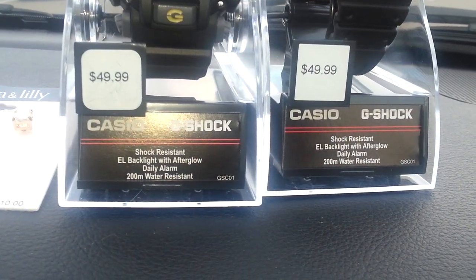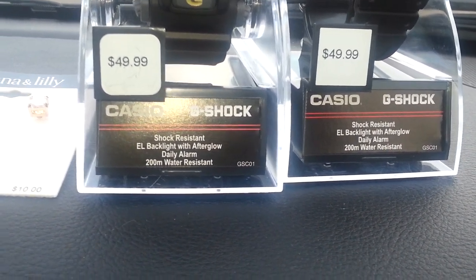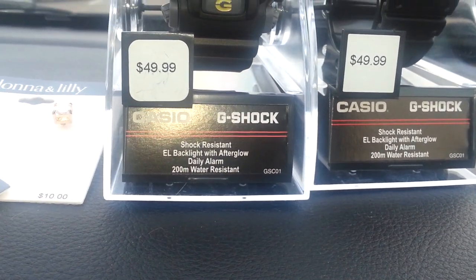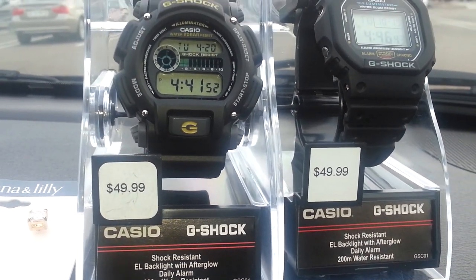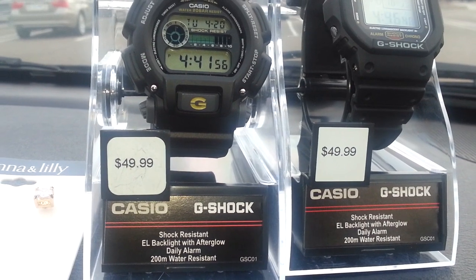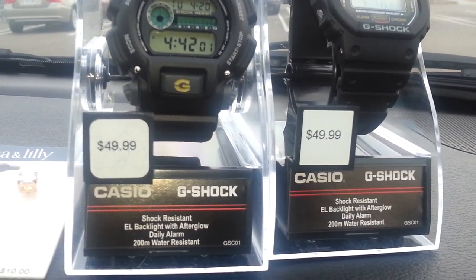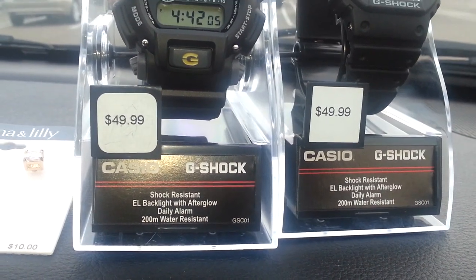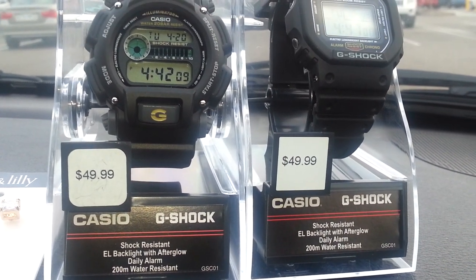Now guys, I don't know how many times you can do this on your one phone. Mind you, he registered under his phone and did one transaction. I registered under my phone and did one transaction. These were the last two G-Shocks at this location, so I'm gonna try it at a different location, and we'll see how it works. The coupon they send you on your phone says it expires October 4th, and it doesn't say any limit or anything like that.